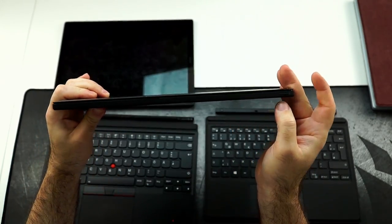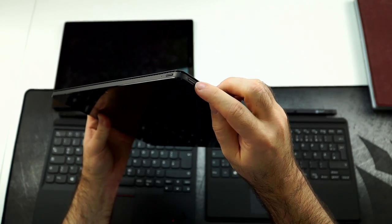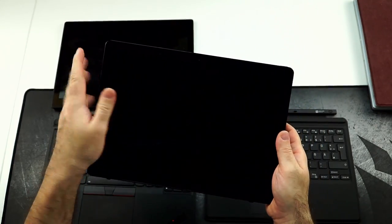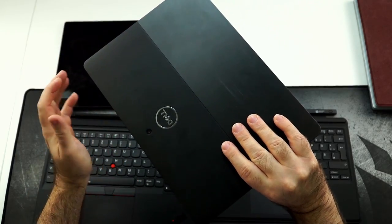On the top, we have the power button, and this is the Windows button, which is something that I never used, and I don't know why this is actually still a thing. We have the cameras also on the back.